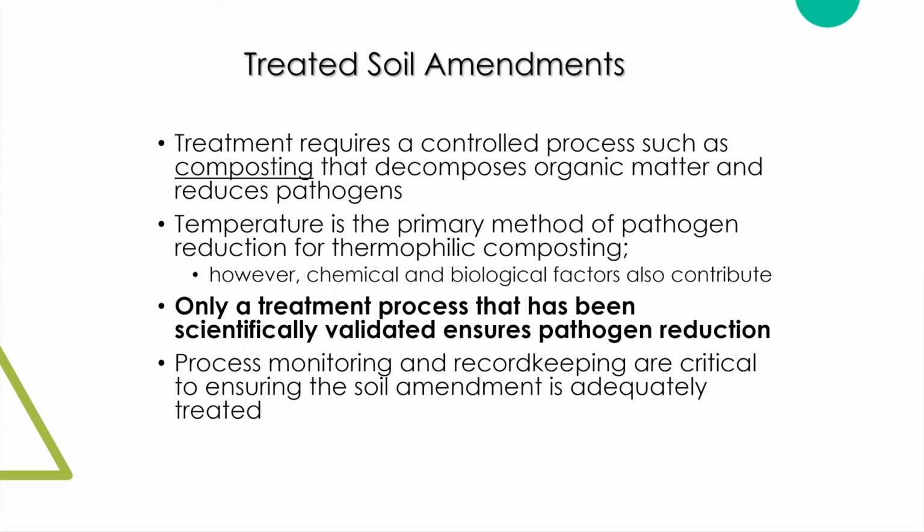So treated soil amendments, or composting, reduces those pathogens and decomposes the organic matter within the compost. With FSMA, they only want you to use a treatment process that has been scientifically validated to ensure pathogen reduction. That's done by checking on temperature and time. So that's the validated scientific process.